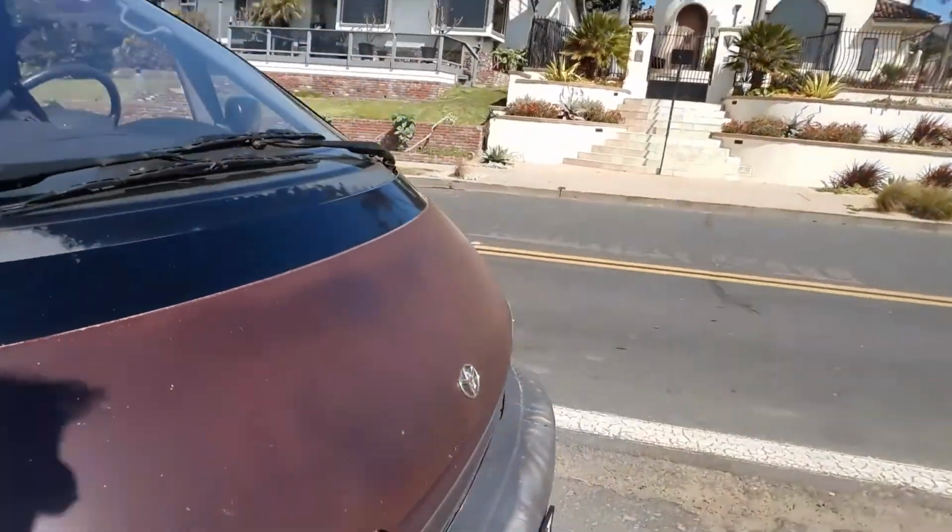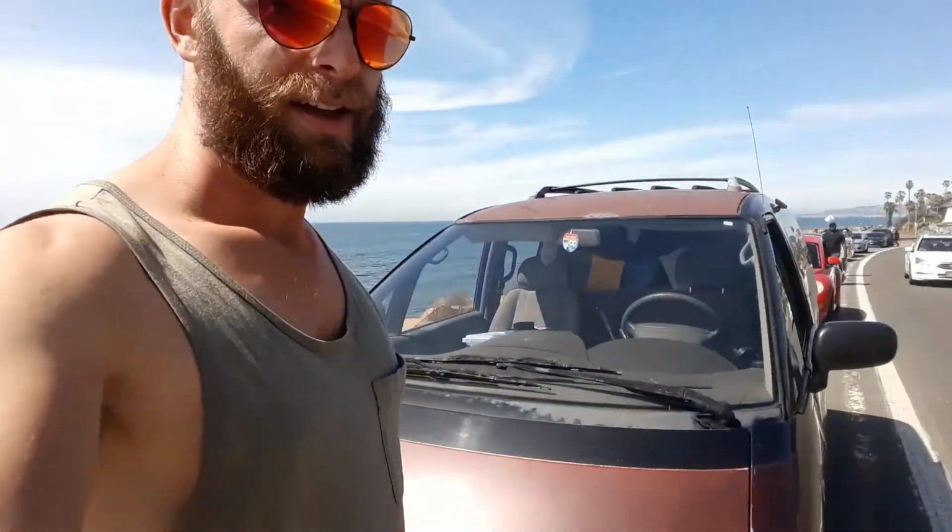Anyways, that's the car, man. That's it. Her name is Primavera, and hopefully she's going to be with me for the long road, because I got her pretty cheap. In fact, I'll go into the story real quick about how I got her.